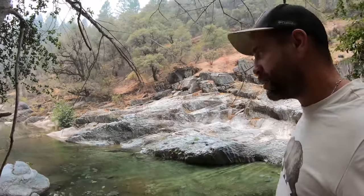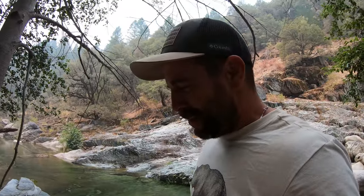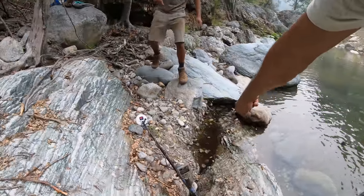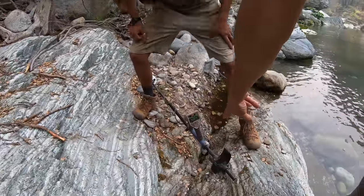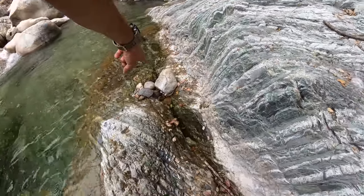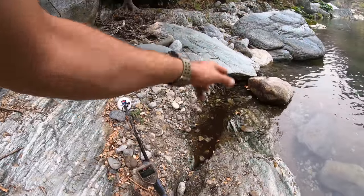So we just got down here. You might recognize this spot. Basically, I was showing Mike the crack. Check it out. This crack right here, we've been working. Found some good gold. Last time I was here, found good gold all the way up through here. And it continues on, and I think we're going to have to dig some of that out.